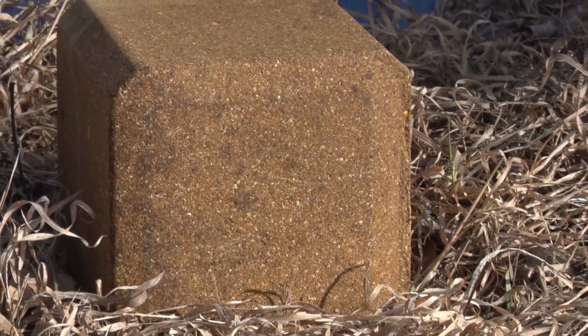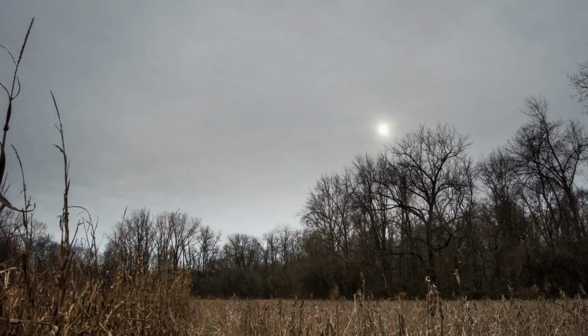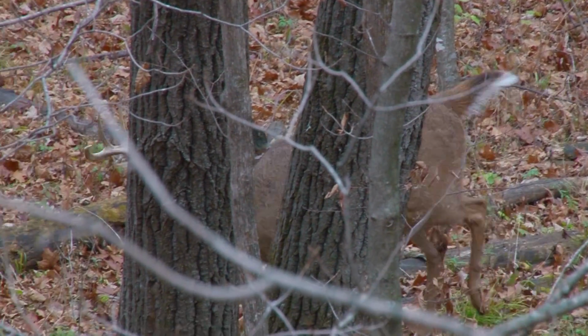Seasonally, there's times where we need protein and there's times that we need energy. So during a time of year, like in the fall, maybe we've got some hard forages for them to feed on, but protein's hard to come by. So seasonally, that would be a time that we'd want to feed that type of a product.